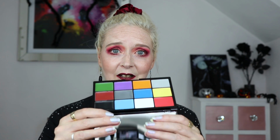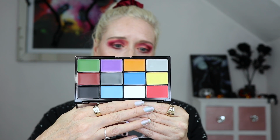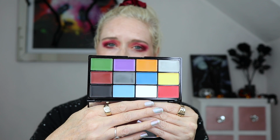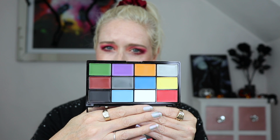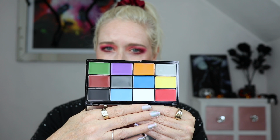It's got a mirror inside, which I'll try to hide so I'm not blinding you. And those are the shades, and you've got a lot. This is the matte one, this is the Ultimate Face Paint Palette. So you've got a bunch of colours, a black and a white, and just about every colour you might need to make a Halloween look, particularly that purple, green and orange speaking to me. But some really cool shades in there, so I thought for £6 it's got to be worth a go.